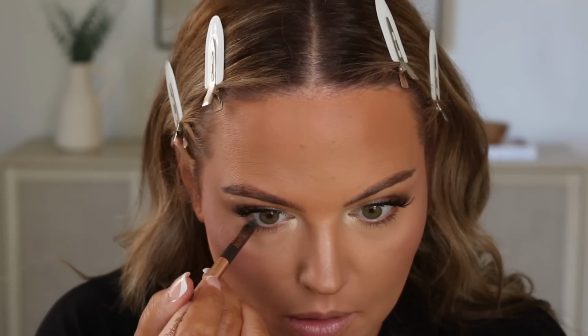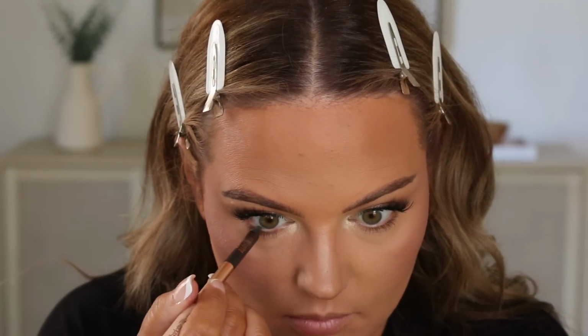It's just that formula. And I do take this and I mix the gold and the pearl, and I use this on my nose, and I just use my finger for this. For eyeliner, this is a dual-ended eyeliner from Charlotte Tilbury. I really love the brown on this side. So I'm gonna put that in my waterline.